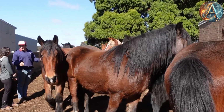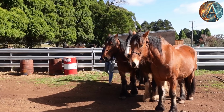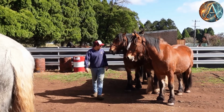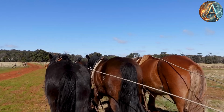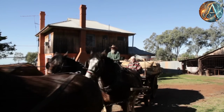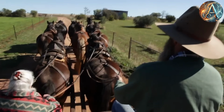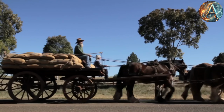Standing around 16 to 17 hands high, about 64 to 68 inches at the withers, and weighing up to 2,000 pounds, the Australian Drought is a powerhouse, but one with a calm, intelligent, and cooperative nature. That temperament makes it especially endearing to older audiences who appreciate traditional, well-mannered, working animals.